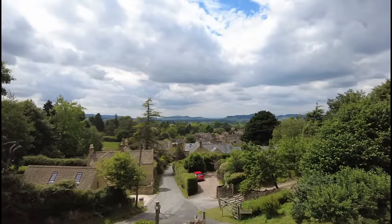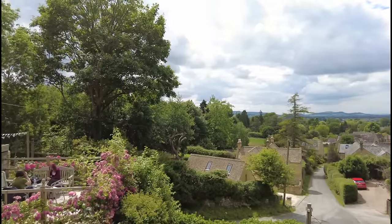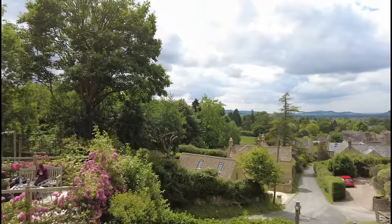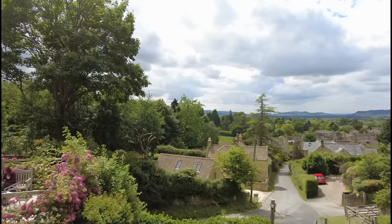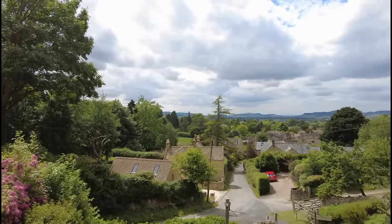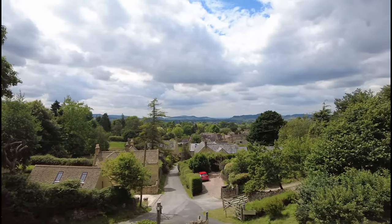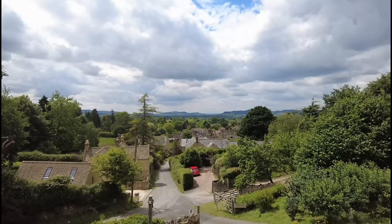So the sun's come out. I thought I'd show you the view from where I'm sitting. This is the Mount Inn, 17th century, marvellous pub. And you can see across to the Malvern Hills, the Vale of Evesham. You can even see the Black Mountains sometimes. It's a truly wonderful place to have a little break and just soak in that marvellous view.